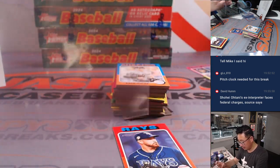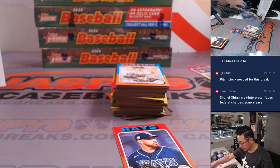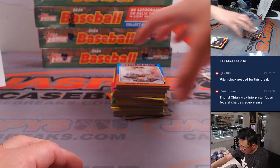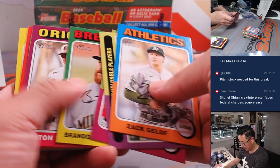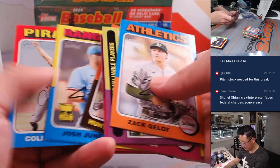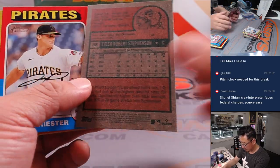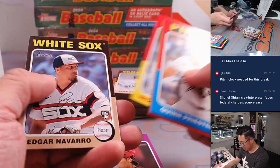Red Schoendienst, white border for the Cardinals. Aaron Civale, one of those base short prints, flipped around. Tyler Stevenson.